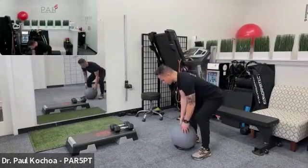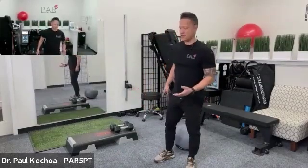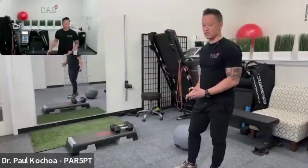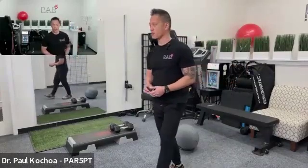And that's important too, because functionally, not everything comes with a handle. You know, children, as you pick them up, they don't have handles. So, you know, odd objects like a rice sack or a big bag of salt or stuff like that usually doesn't have a handle. We want to be able to pick that up off the ground and remain strong.